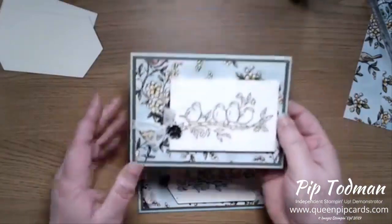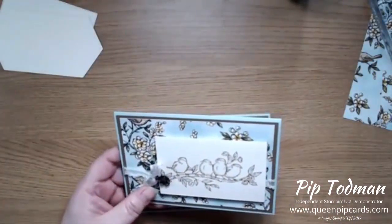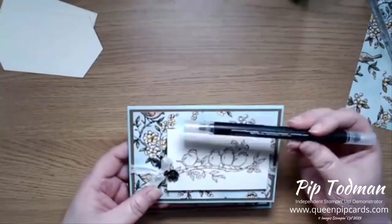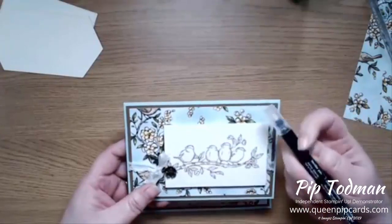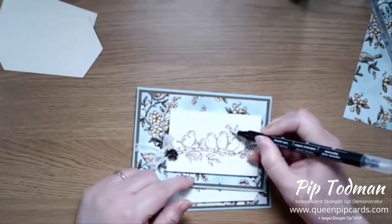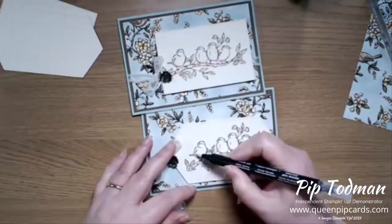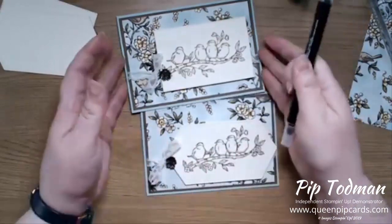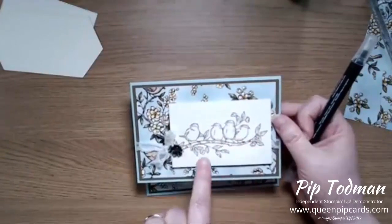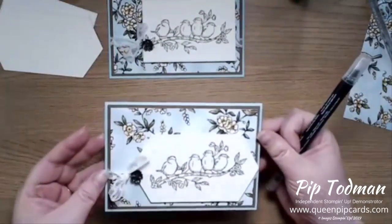And on this one, all I did to colour this was I took my blender pen. So not a blend pen, a Stampin' Blend, but a blender pen. I wish they wouldn't call them all the same thing, it's very confusing. A blender pen is clear like this, and it just picks up the ink that's left. So you can go around and it would just start to draw the ink out. I did that a little bit on the branch, and then I went in and just added a little smidge of yellow to the flowers to kind of link that together. But I quite like it plain without anything.